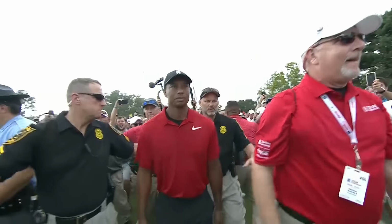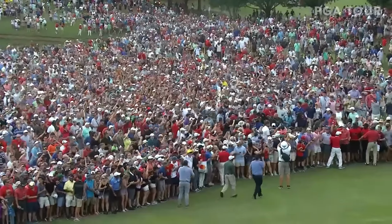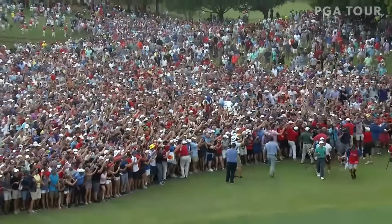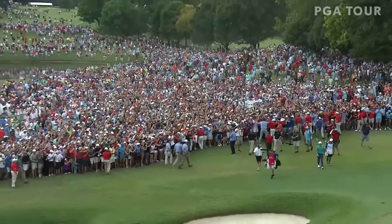Tiger, I think, is getting a kick out of this. He really is. Like, wow, this is something I've never seen. Look at the amount of people. Welcome back, Tiger, to the Tour Championship. I would say he's fairly popular right now.